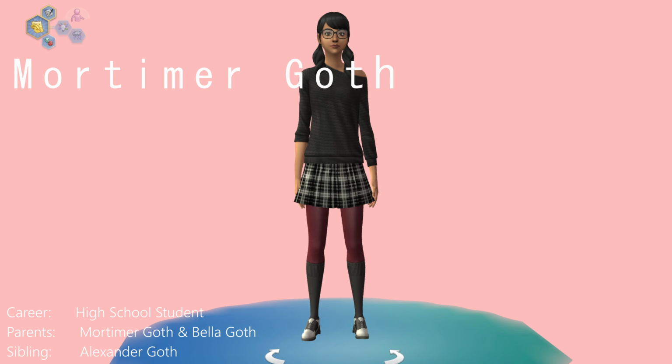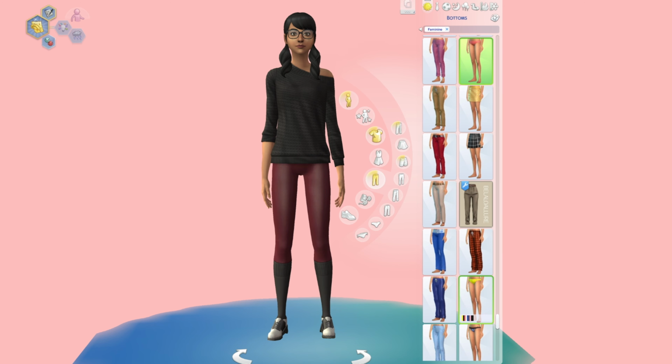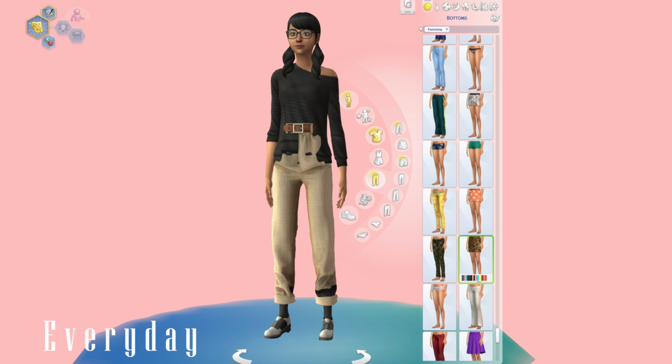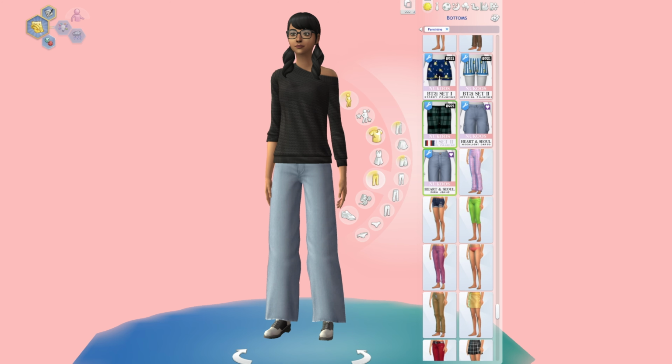Cassandra Goth is a teenager. She's in high school, C grade. Her personality traits are she's creative, gloomy, and a muser. Her aspiration is to become a musical genius. She has black hair, brown eyes, and medium tan skin.